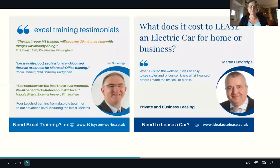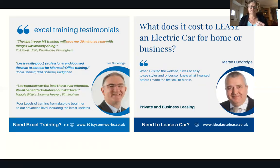So let's have a look at some other ones in different colors. Both of these brands with Les, that's his particular brand color. Okay, so you want to put the testimonial, if you're doing a graphic, in a brand color. These are also part of his brand colors. So when we talk about, we say at the top, it's an Excel training testimonial, so you can see straight away, is this a relevant testimonial that I even want to read?